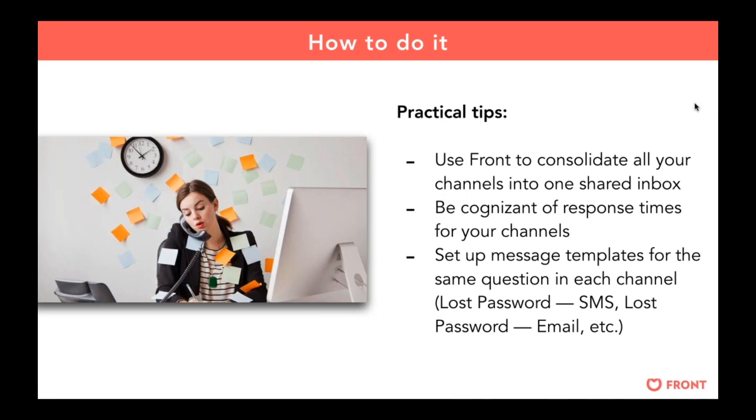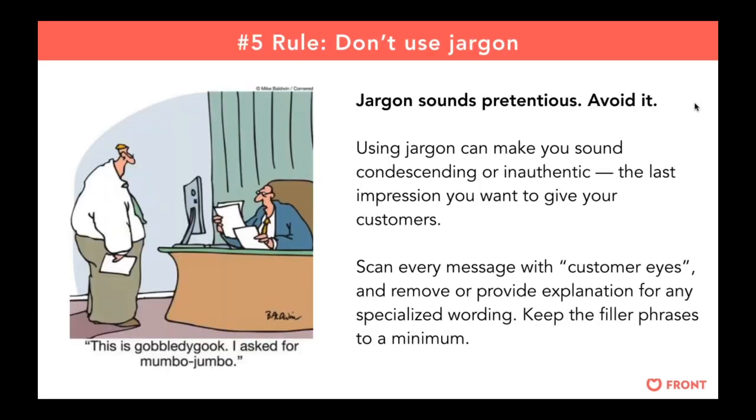Now, lastly, work on systems that afford your teams the ability to increase your response time. Front has canned responses built in natively, but you can also use tools like Text Expander to do the same thing outside of Front. All right, rule 5: don't use jargon.